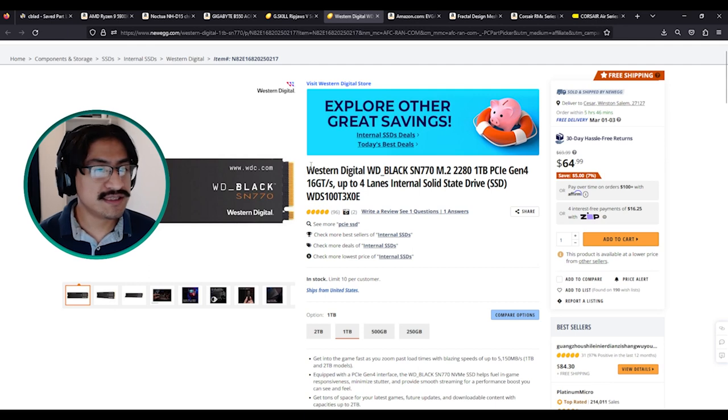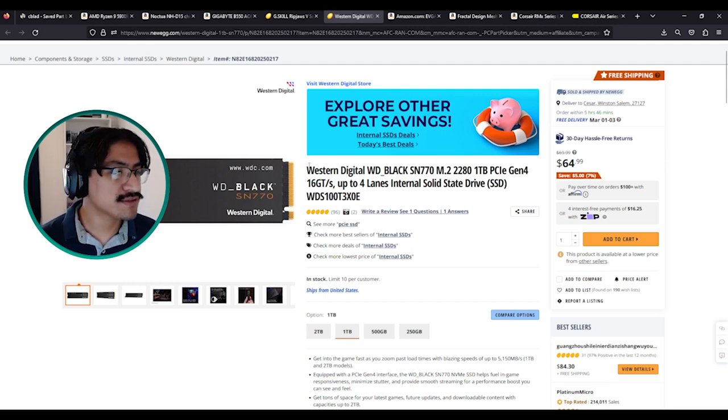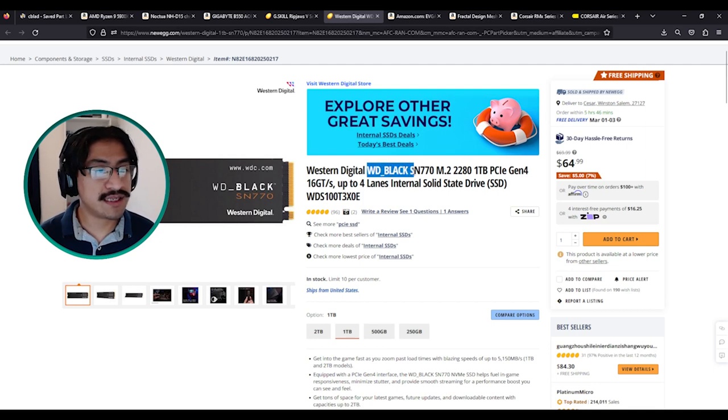For storage, you can honestly pick any company, any brand. Samsung's a good one. Western Digital, this is what I went with. Specifically, WD Black SN770 M.2 1TB.